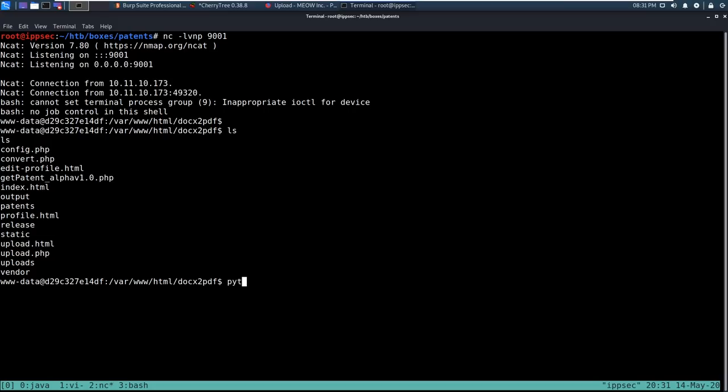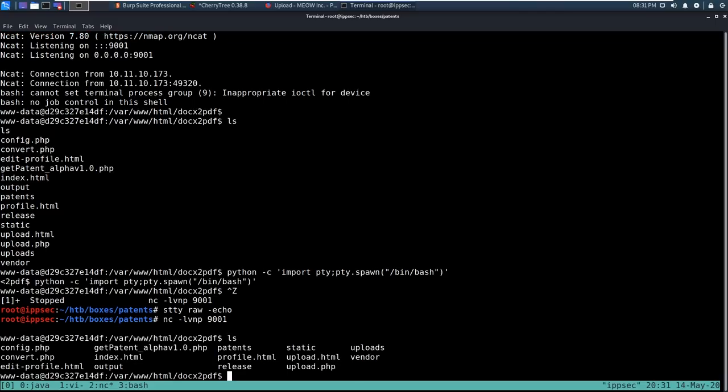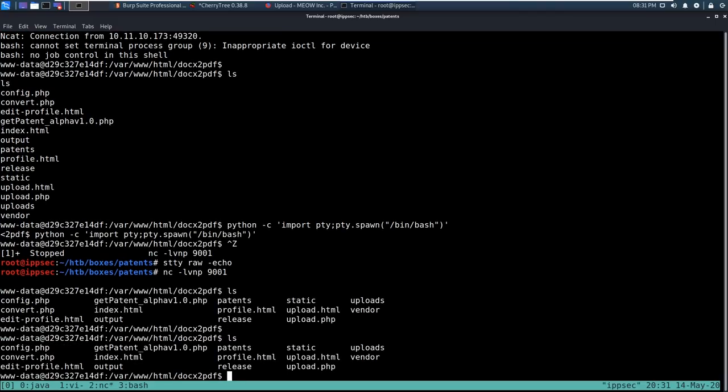Let's upgrade the TTY. So python -c 'import pty; pty.spawn("/bin/bash")', Ctrl+Z, stty raw -echo, fg, enter twice. You won't see yourself typing, but once you're done, it'll be good.